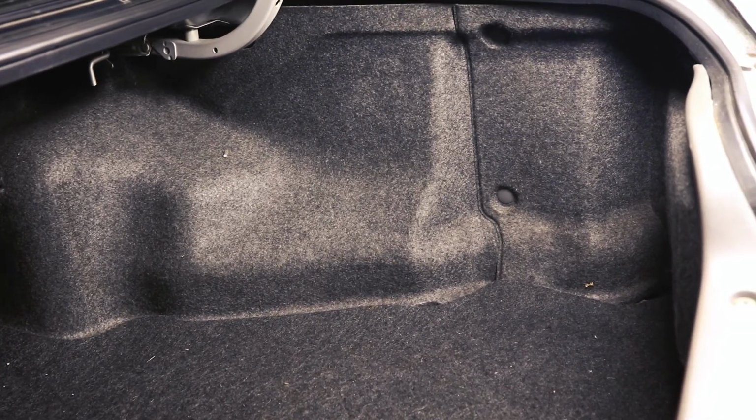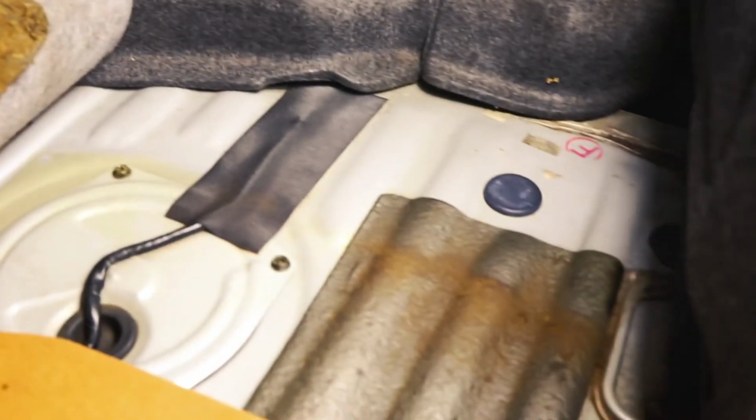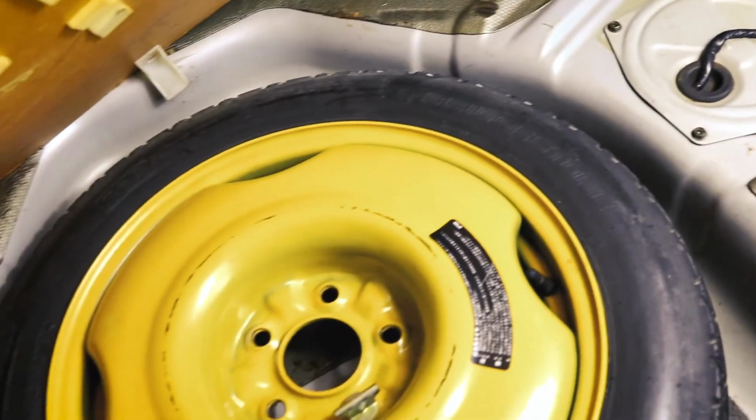So something to look out for is definitely rust in the boot and rust around the sills. It's worthwhile peeling up the carpet, looking right in the boot, getting right under there to really inspect the car properly. See if it's got its jack in there. Everything should be in place. Spare tyres, for example. There's usually and can be little bits of rust under here. Little spot all down there, so yeah, definitely suss that out really closely.